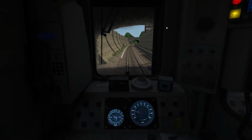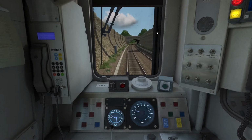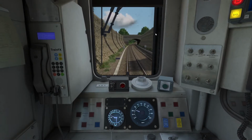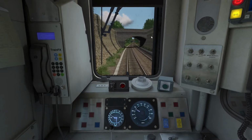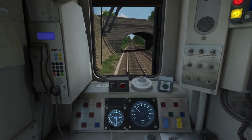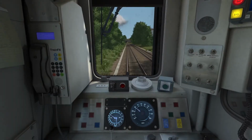This, by the way, is a route if you're looking for a sort of intermediary route to route learn. This route's got a lot of really good landmarks, and you can learn this section pretty well, pretty easily.